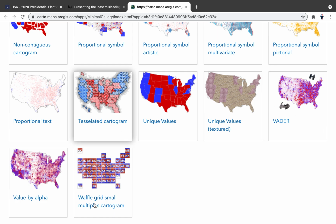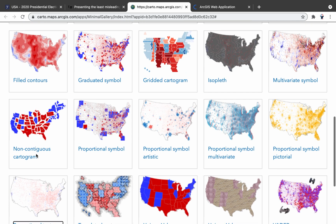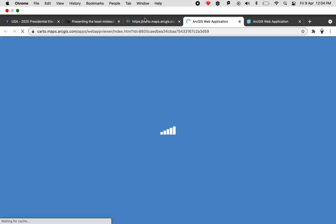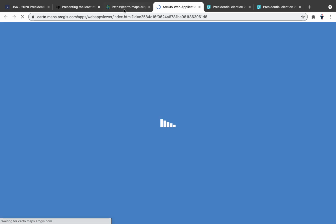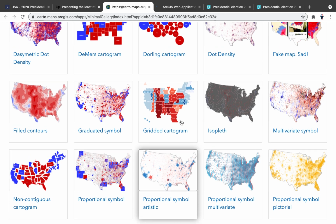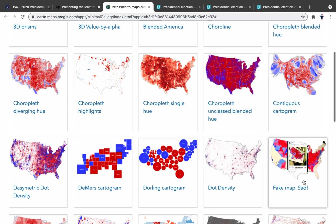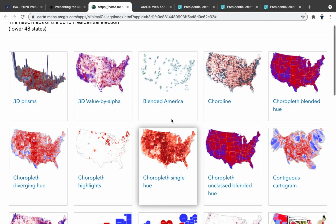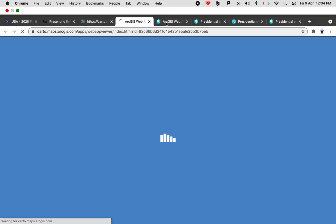There are so many different ways. There are waffle grid ones, and there's proportional text. That's a good one. I looked at it earlier. Non-contiguous cartogram. That's not too bad either. I actually liked it. Proportional symbol, this is a good one. And there's one more I wanted to show you guys. This one is funny, but I think it's that one. Yeah, it is.